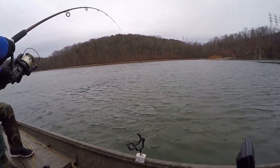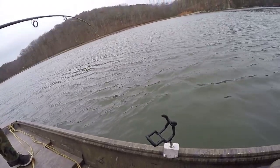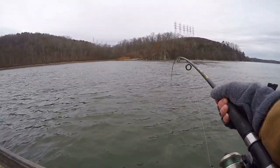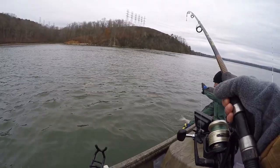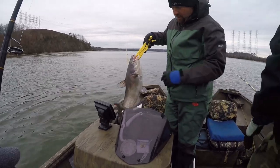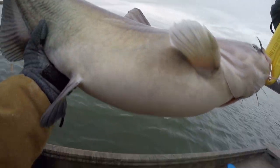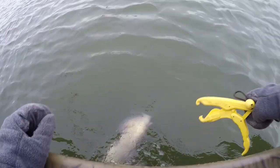There he is. That's a nice one on that pole. Nice one though. He'll probably go 15, maybe 15 pounds or something. Nice healthy blue catfish. I always wonder if they're swimming up with it. Go ahead and release them. Alrighty. There we go.